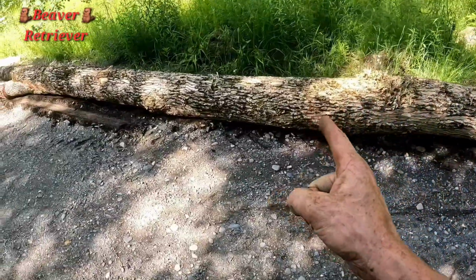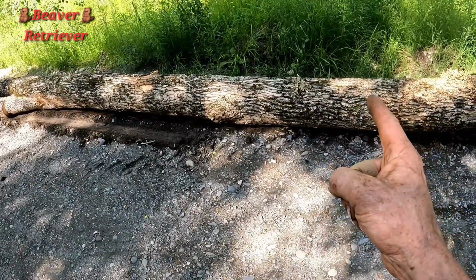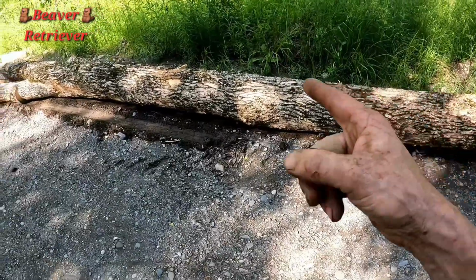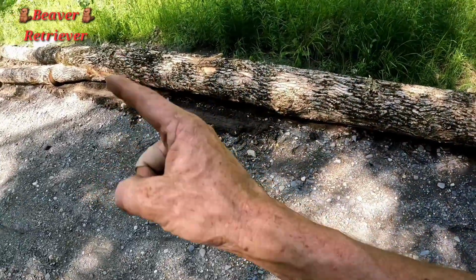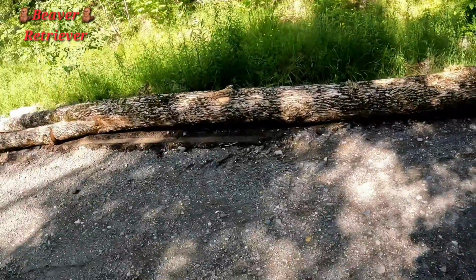I gotta take that sweep out. And I should be able to cut it right about somewhere right in there. Looks like it would be far enough into the sweep. And up to about right there. So we might get 3 logs. 2 good logs, maybe 3.